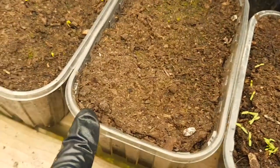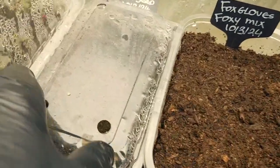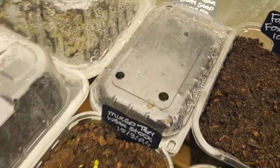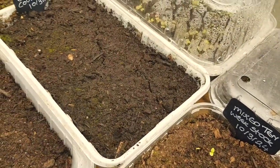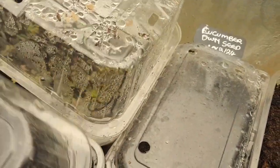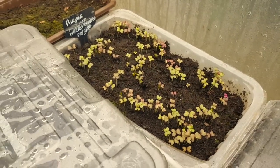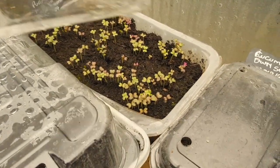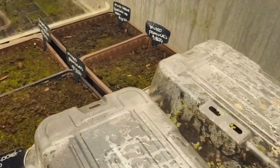We got nothing here yet, but the mixed 10-day stock is starting to come up. My own cucumber seeds, can't see anything through there. Nothing here, but I think I saw something in one of these. Not that one, this one. Look at the Mizuna now. So this is the microgreens Mizuna. You let this get to a certain height, then you just cut it and you eat it, and then it grows back.